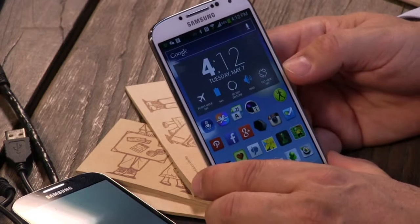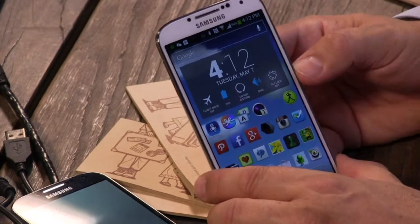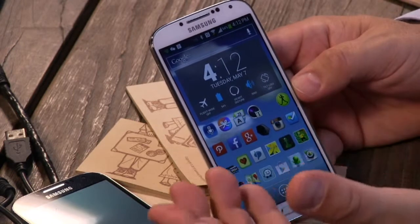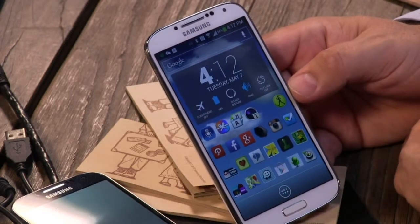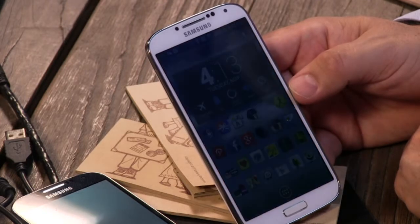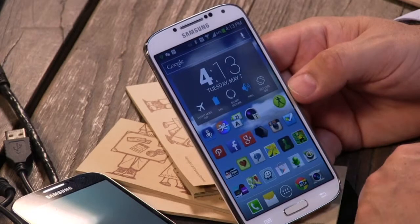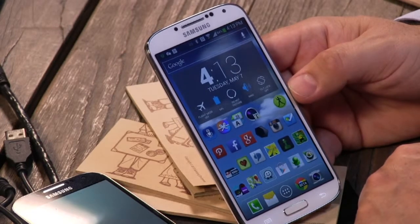A lot of junkware on here. I guess that's a con, although you don't have to use any of it. And for some people, maybe that's something you'd really want on your phone. The screen really is beautiful. That's a definite pro on here. The removable battery and the ability to add an SD card is definitely a pro for this.